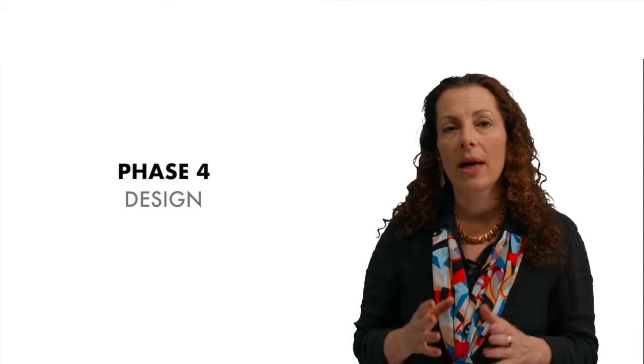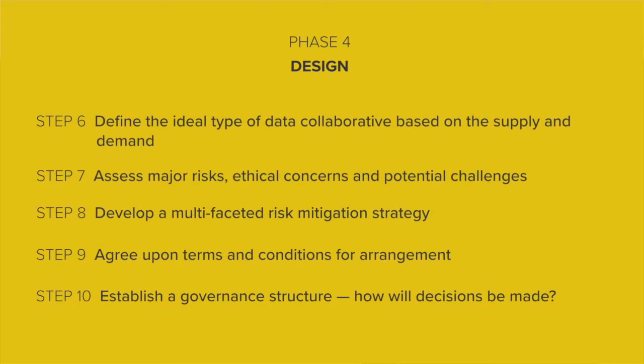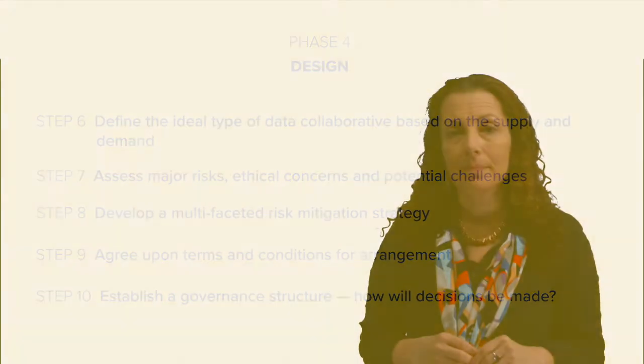Okay, now we move on to phase 4. The design phase involves determining the specifics of how the data will be shared and used. An assessment of the most salient risks and likely harms, the creation of a targeted strategy for mitigating those risks, and then work to determine the ongoing governance framework for the data collaborative. Therefore, steps 6 through 10 are directed at helping you to do that.